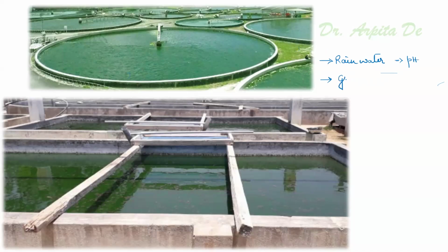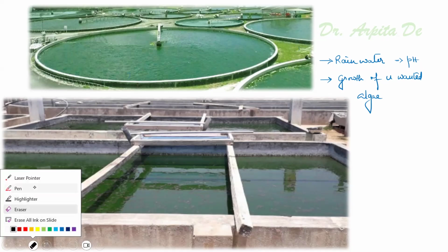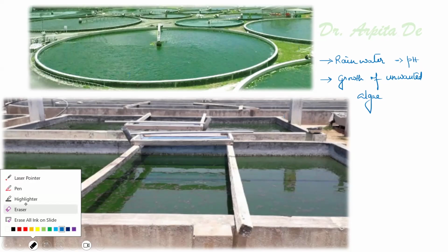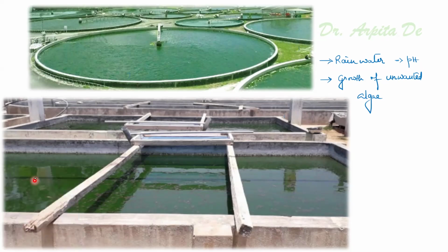Next is growth of unwanted algae. This can always happen because it is open. You cannot tell the algae that you will not grow over here. So this can always happen, that there is a chance of growth of unwanted algal specimen. So at that time, what will happen? Your work becomes double. You will have to segregate them and all the rest of it. So there are certain disadvantages, but also there are multiple advantages as well.